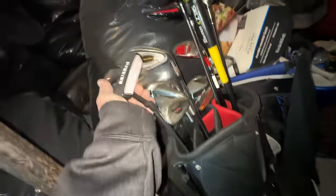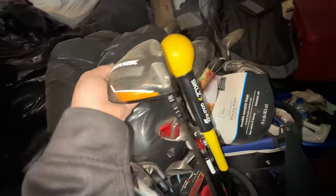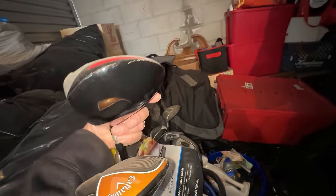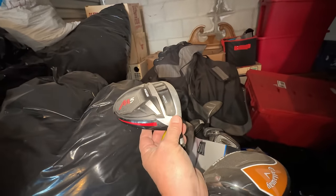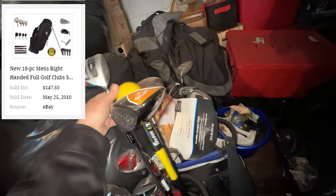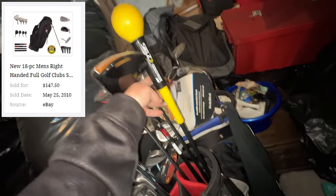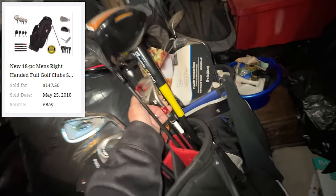Precise. That looks like a nice putter, but I don't think it's high end. Maverick right here. Is that good? I don't think so. Oh, wait, it's Callaway. All right, I take it back. Here's the Precise right here. Precise M5. Hopefully that's good, but I don't think so. What is this? Skills. Goldflex. I bet you that's for practicing your swing or something. I've never come across one of those before.